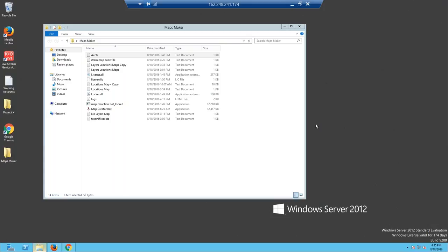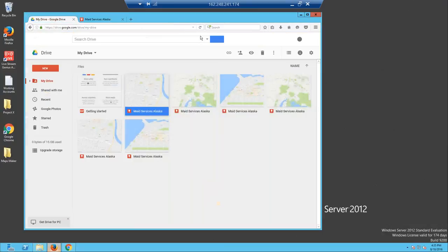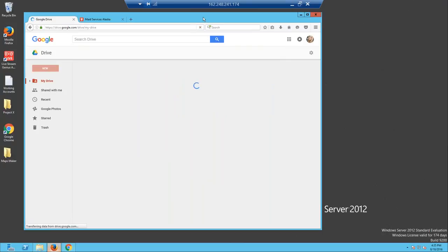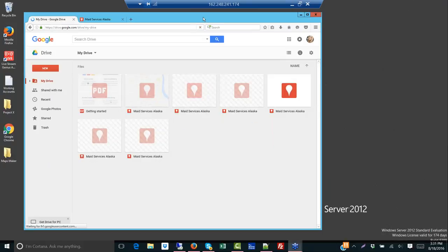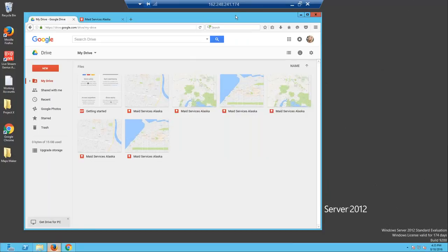Especially since you can have as many maps as you want inside your Google Drive, it doesn't really matter if you put 500 locations in there. The only issue is for indexing, sorry, for backlinking that many.